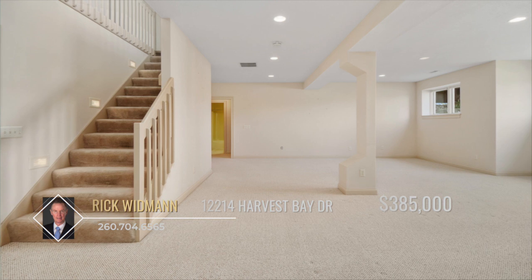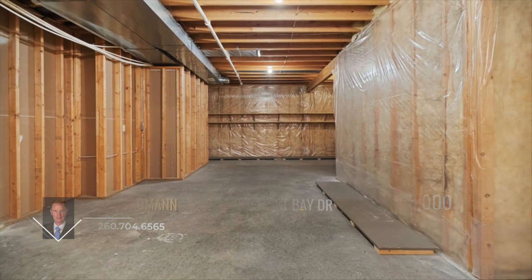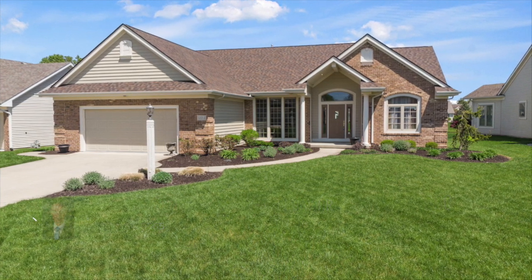There's a large daylight lower level with a fitness area and tons of unfinished storage space. Make this house your home by calling Rick Widman today.